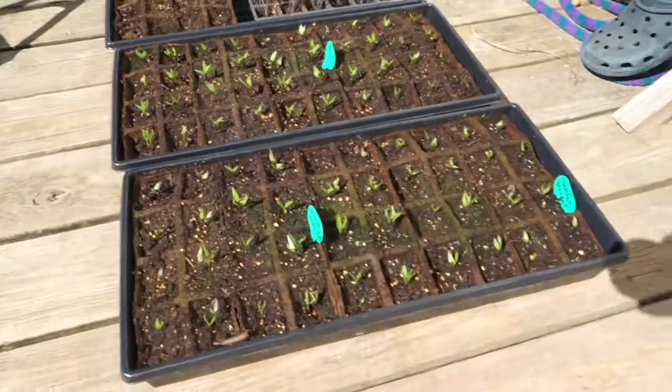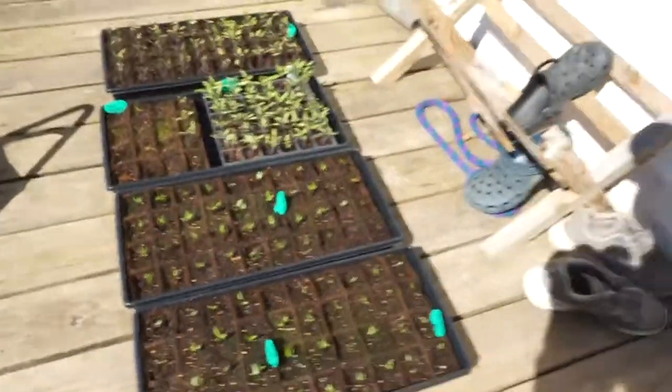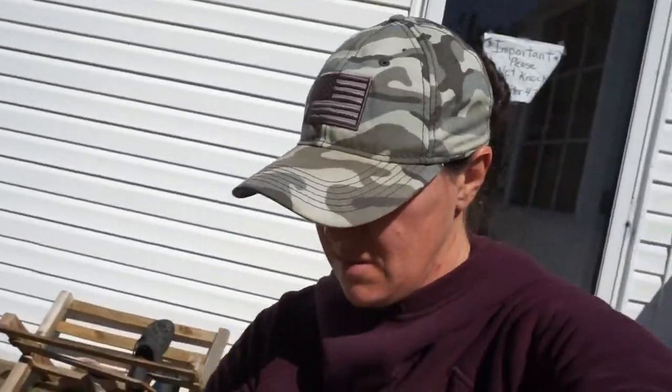And then we have our peppers, which I am just going to leave for the time being. So I am going to go ahead and transpot the tomatoes. And then I have some hot peppers. I don't know what I was thinking when I ordered seeds. I realized after that I didn't purchase any hot peppers, and we like peppers for various reasons.